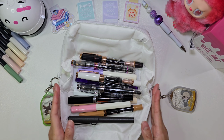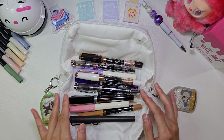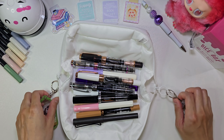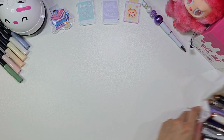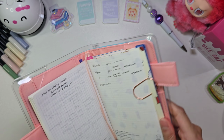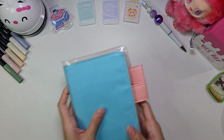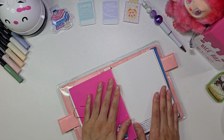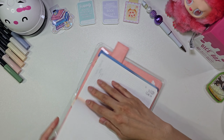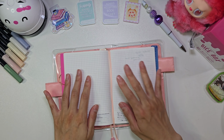Just a quick glimpse of all of my fountain pens. You're gonna see it's majority TWSBIs. So we'll scoot this around, and I have my Hobonichi Techo here that we can use to just do some swatches so you can kind of see how it looks. I think that's fine. Yep.